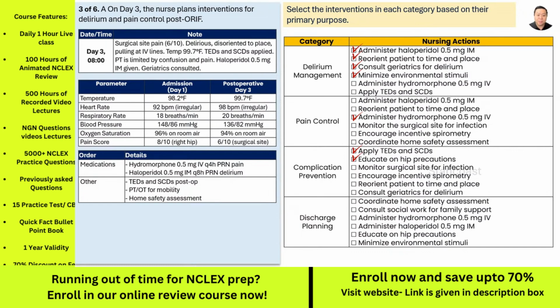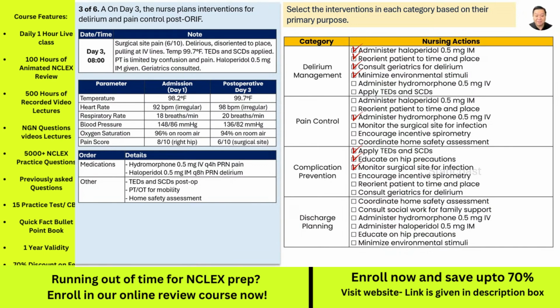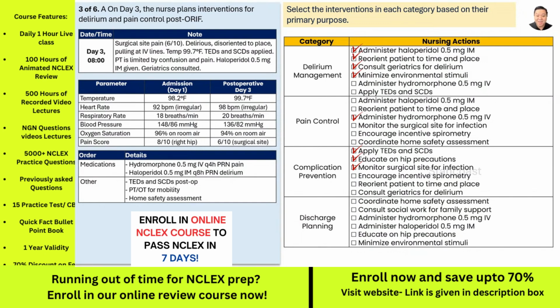Make sure that you include in the teaching no crossing of legs, avoiding bending over 90 degrees. These are important teaching points. Now, another nursing task that you should select is to monitor surgical site for infection, because our patient is running a low-grade fever after the surgery. So this could indicate early infection, and we have to monitor for any signs of infection such as redness. If there's going to be drainage or tenderness at the surgical site, we need to investigate further if these things set in. So make sure that you regularly check all these things in that operative site.